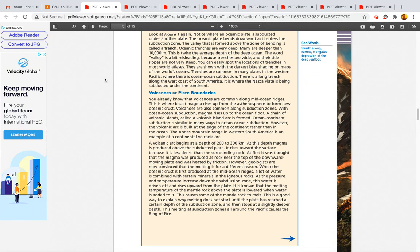Notice where an oceanic plate is subducted under another plate. The oceanic plate bends downward as it enters the subduction zone. The valley that is formed above the zone of bending is called a trench. Oceanic trenches are very deep. Many are deeper than 10,000 meters. This is twice the average depth of the deep ocean. The word valley is a bit misleading because trenches are wide and their side slopes are not very steep.